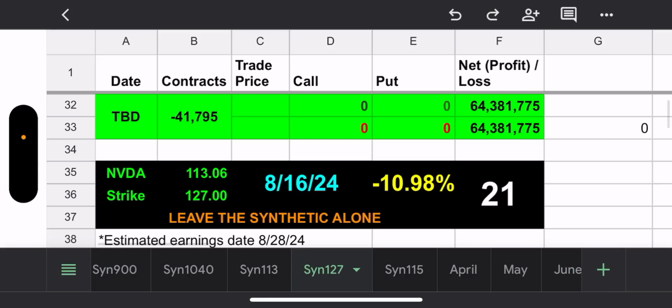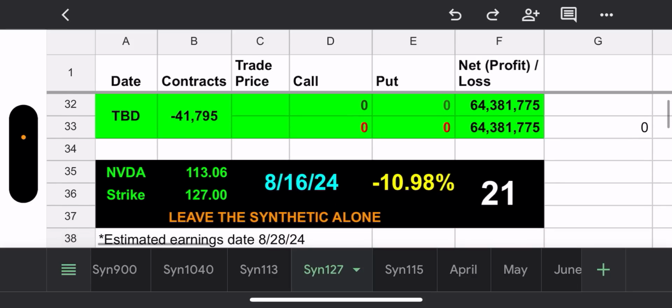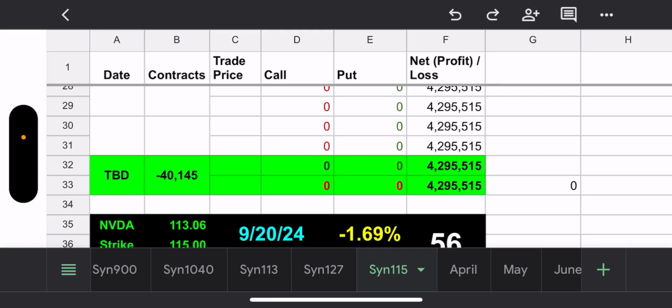So, of course, if NVIDIA goes up from here, they'll be much more profitable, because they'll get a credit from that. And then maybe they'll get a credit when all is said and done. But I don't know. It's unusual that they're trying to move from one synthetic to the next. And then when they added money to one of the two synthetics, they chose the one that's much further away in price. So what do you guys think of that? Very confusing. Not like them to do that.